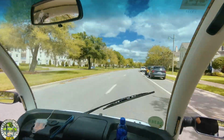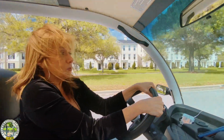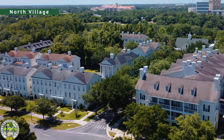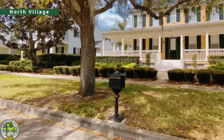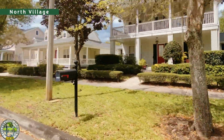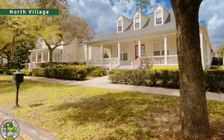But then the affordability, we really wanted to make sure that we had a wide range of pricing available for folks. So you'll see things like townhouses, you will see condos, you will see homes that could be as small as 1,212 square feet, all the way up to 18,000 square feet.